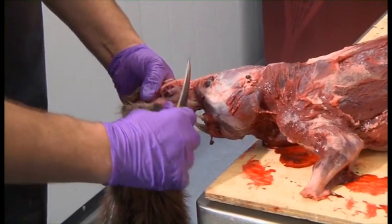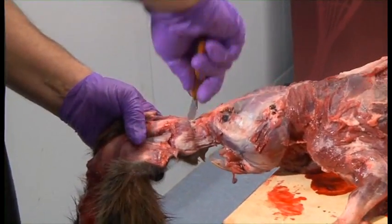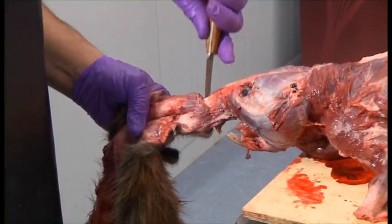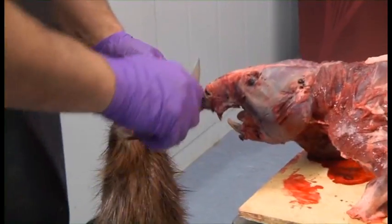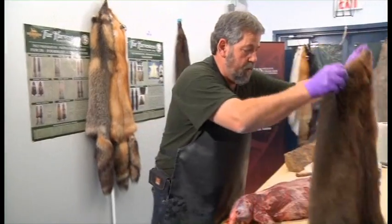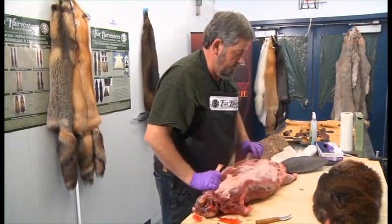We're going to take them off after because we don't want to leave the lips and the whiskers. But I just keep coming back and forth until I get to the end of the cartilage. Once I get to the end of the cartilage, cut the nose off. So there's your beaver hide all taken off. And then we have our beaver carcass here.